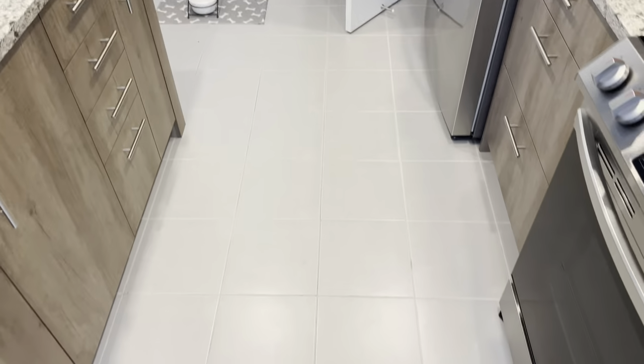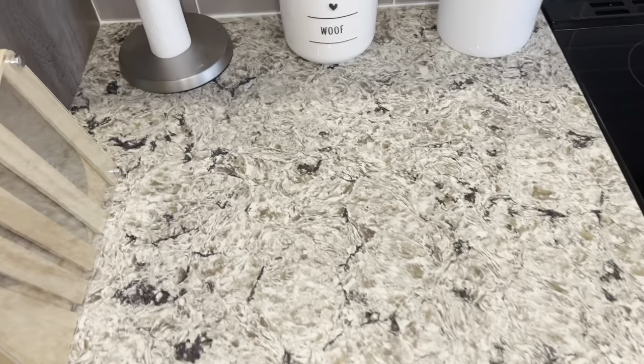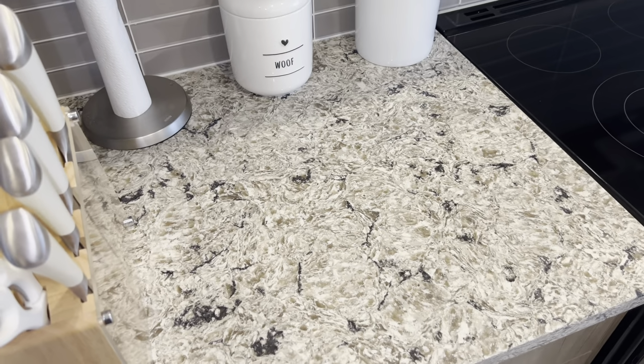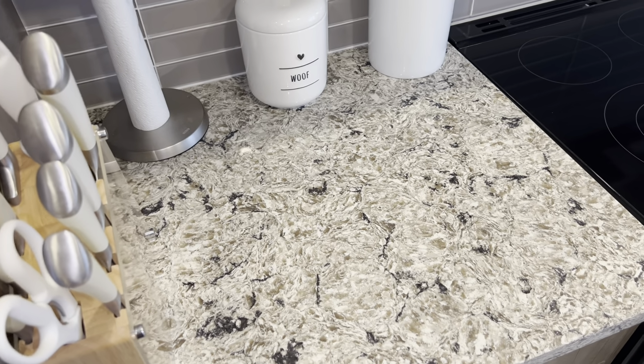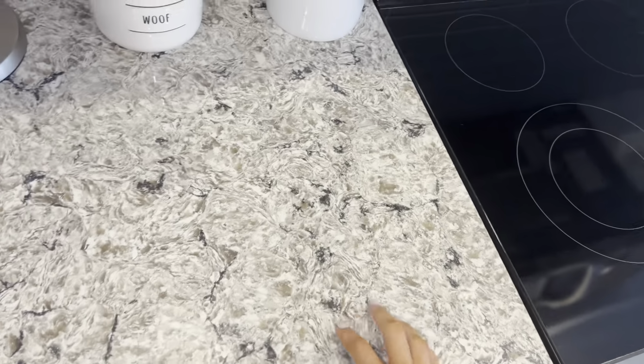And yeah, so these are the floors. As you guys can see, they're pretty grimy. These don't look nice. And then I also have to clean the countertops. The thing I love about these countertops is that you cannot tell that it's dirty. I used to have a white countertop at the condo, and you could literally tell. I feel like I had to clean it multiple times a day, but this one you do not have to clean often because you can't even tell.